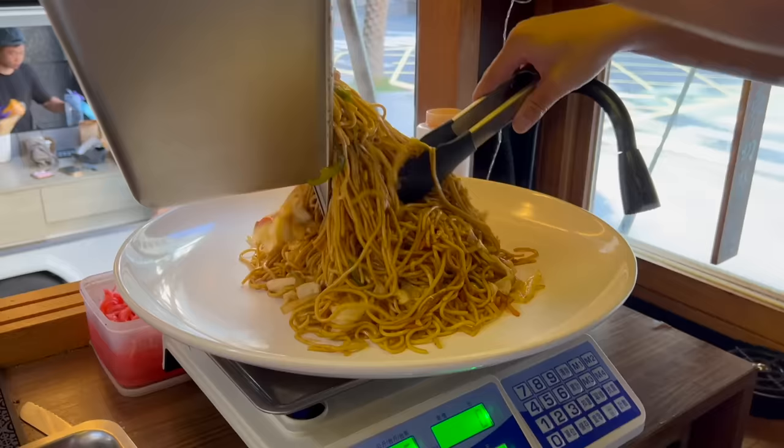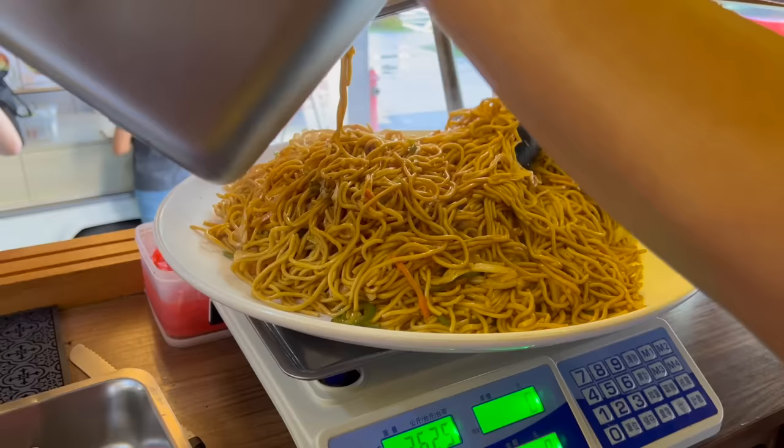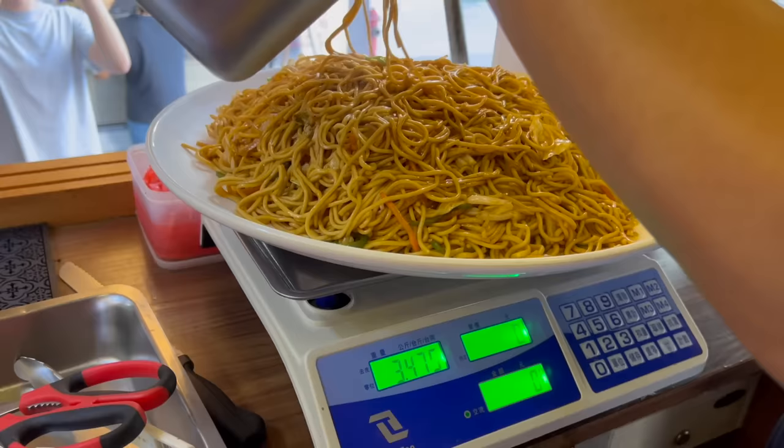So this is definitely something I really love about Asia. They're very on point with the amount of noodles, like the weight size. So right now it's like 3.8 kg. He's gonna take a little bit off. You've made it exactly 3.5. Okay, there it is.